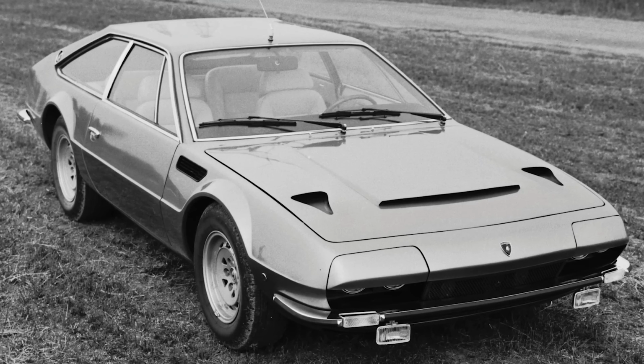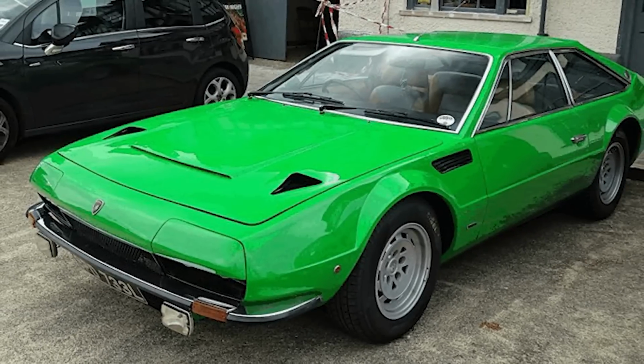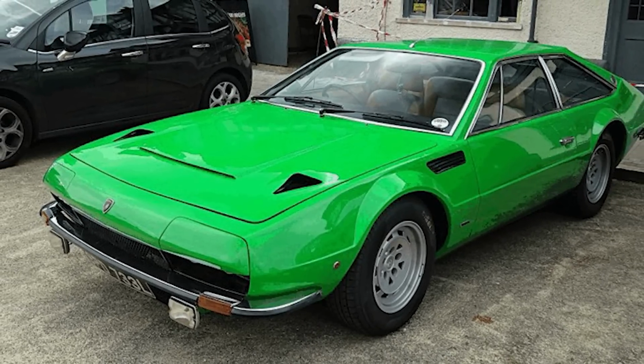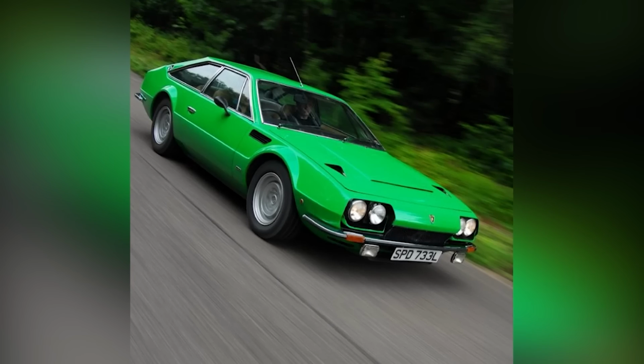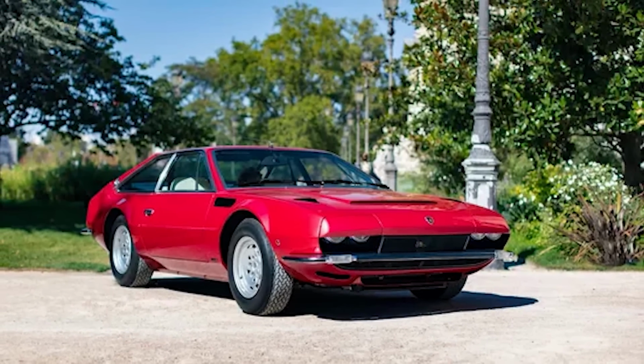The car was built during a period when safety and emissions rules forced manufacturers to reconsider their designs, and Lamborghini's response was to create a vehicle that was smaller and more agile than its predecessors while still carrying the unmistakable style of Italian sports cars.